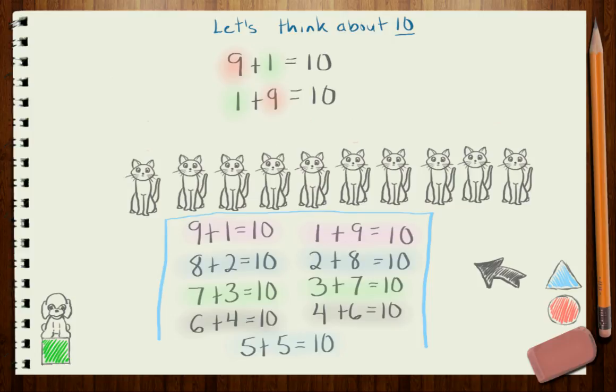So in all of these, I can see that the digits can trade places, just like the cats traded places. Maybe this was the first one. We had 9 in the house and 1 in the garden. In this case, it was 1 in the house and 9 in the garden. No matter what, we still had 10 cats. What a lot of good number work we've done.